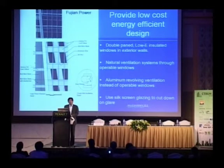And also passive external ventilation systems. All the high-rise buildings we did here have operable lateral ventilation systems, either through operable windows or, in the Fujian Provincial Power case, we developed an aluminum louver system integrated into the horizontal mullions, so that we can have the wind come in through this louver and go inside. If you don't need it, we can shut it off. So this really promotes lateral ventilation, but also avoids liability and maintenance issues of operable windows in high-rise buildings.